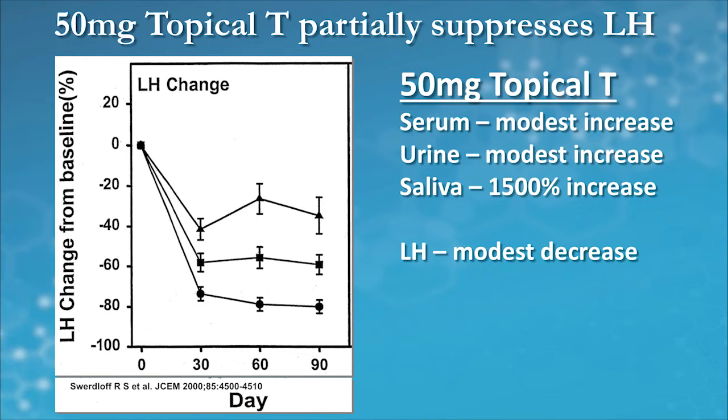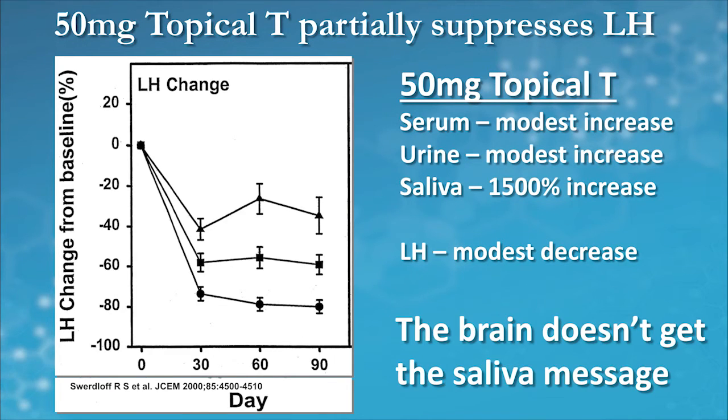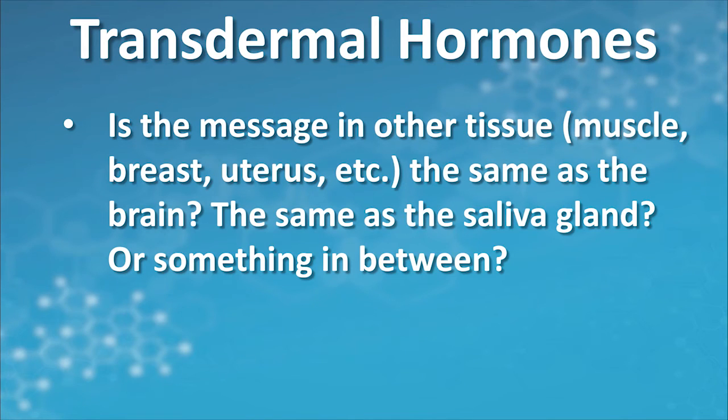When you look at the salivary values, you get at least a 1,500% increase. That data is taken from 12 hours after supplementation. 1,500% increase. If there was a legitimate tissue increase, at least in the brain, of 1,500% of testosterone, we would expect the body's response to that to shut down the production of LH, and that's not what we see, meaning the message that the brain receives with transdermal hormones is not the message that the saliva gland gets.